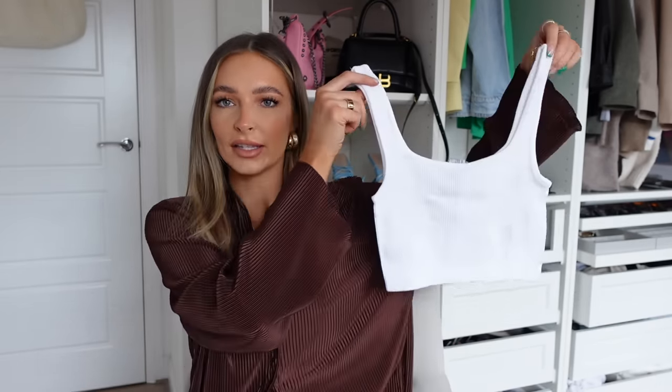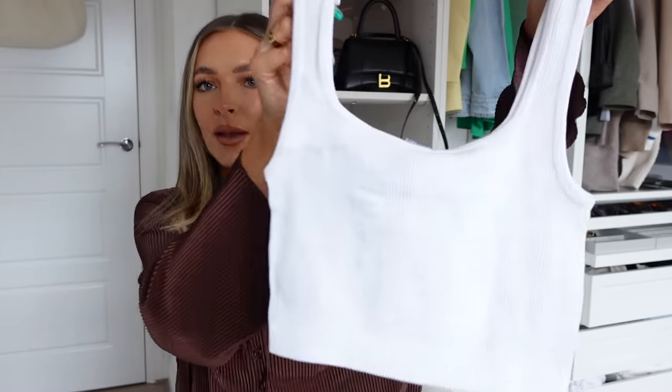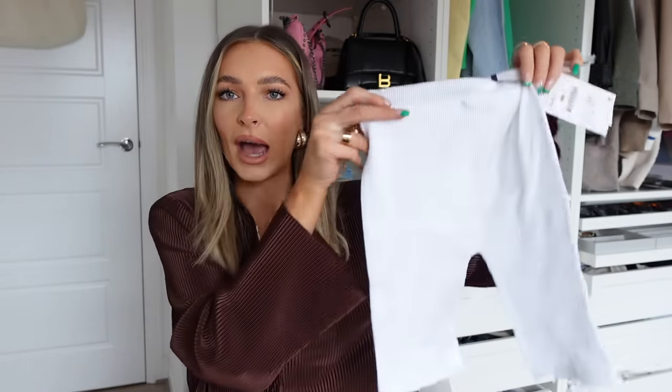Last thing from Zara, well, two things really. So I got this in two colours because I just think they're so handy to have in your wardrobe. So I'm gonna have to hold these up separately. So I got this set. So it's a little white ribbed crop top, and then the cycling shorts to match.